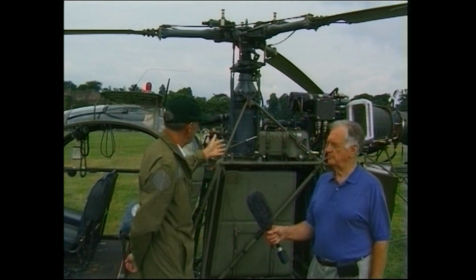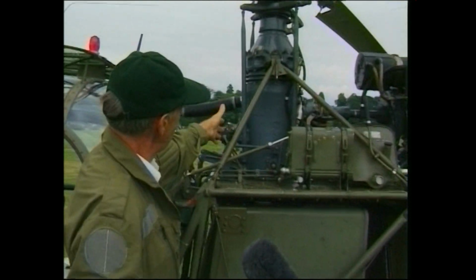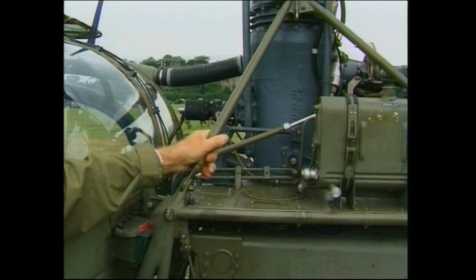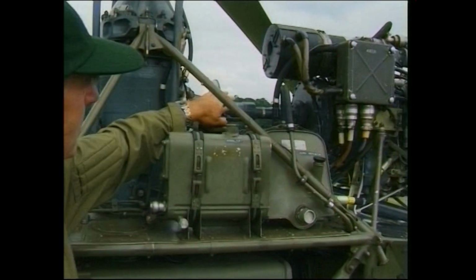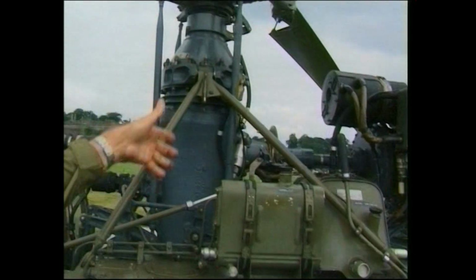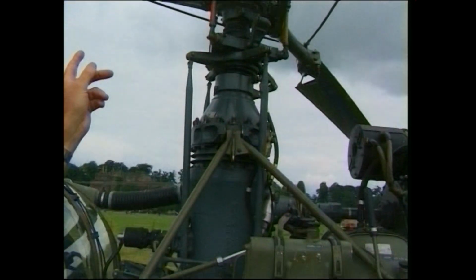Very robust, very sturdy gearbox. You can see there is the gearbox there. It's an oil-cooled gearbox and beautifully fastened in there, very, very strong. And it reduces that input shaft there at 34,000 revs. It comes down to about 420 revs there to rotate those blades.